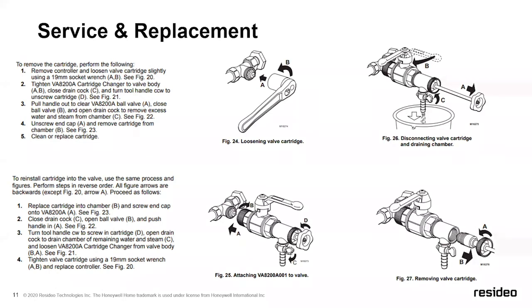So, step one, and I'll highlight this because you could break the cartridge removal tool if you don't. Step one is just to go in and take a breaker bar essentially and loosen that cartridge. I think it's a 19mm socket. So just get in, loosen it a little bit, then put that cartridge removal tool on, and follow the steps in the install manual. It'll allow you to completely remove and reinsert the valve cartridge without ever having to drain the system down, either water or steam.